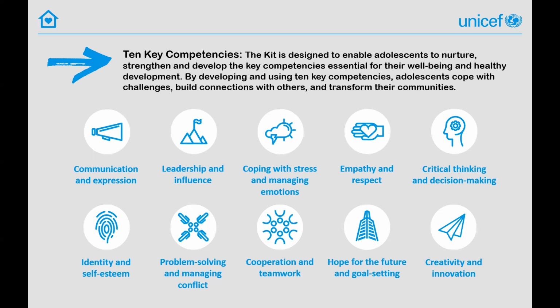All of the guidance, tools, activities, and supplies in the kit were designed to support adolescents in developing 10 key competencies. And a framework in the kit, which outlines these 10 key competencies, supports program designers in setting outcome-based goals for adolescents and or aligning the kit to their existing goals for adolescents' well-being, learning, and action. So on this slide, you can see an outline of those 10 key competencies.